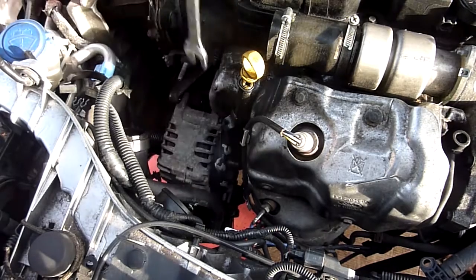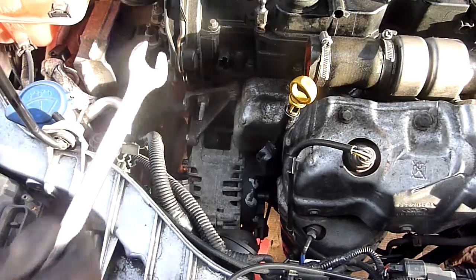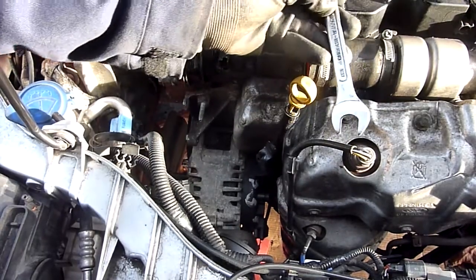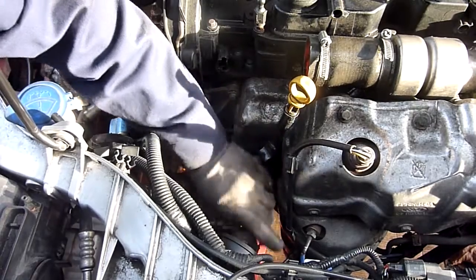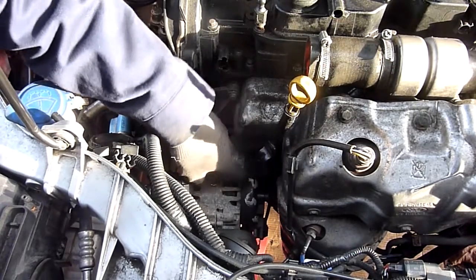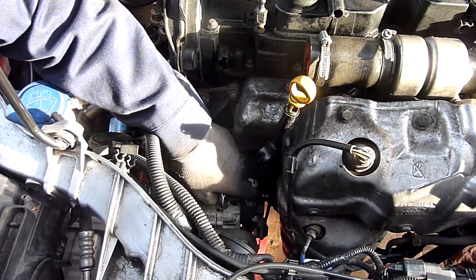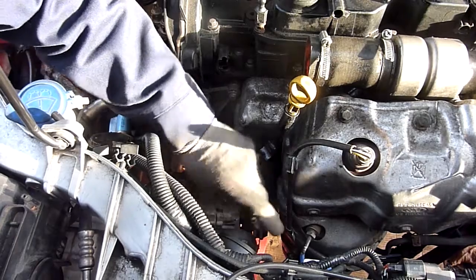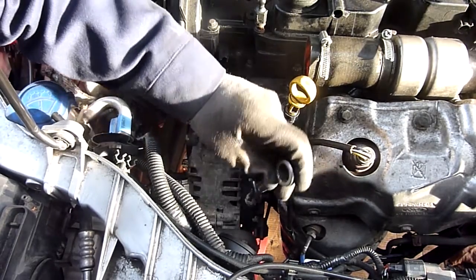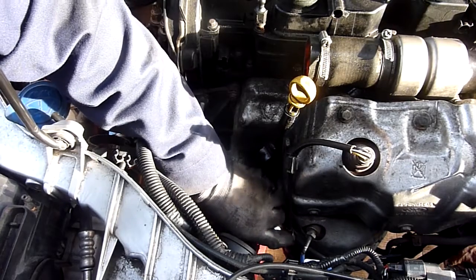Okay, so we get, yeah, there's just about enough room to get this particular spanner slightly angled in. Just that gap there. I mean, you could take this cover off if you can figure out where the 2 screws are by looking at the alternator. 2 bolts are, remove the cover, and then that'll give you much more room. But anyway, take your time.